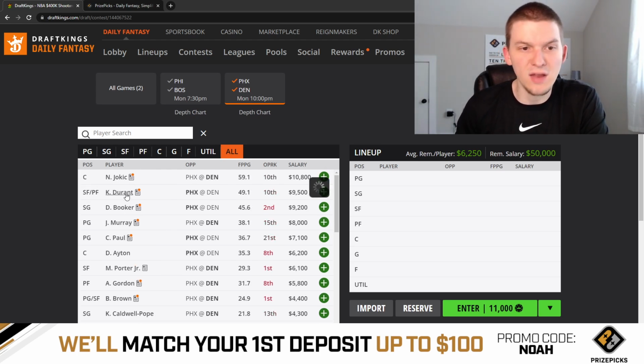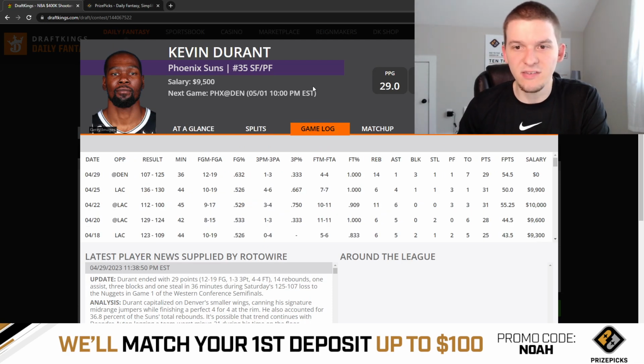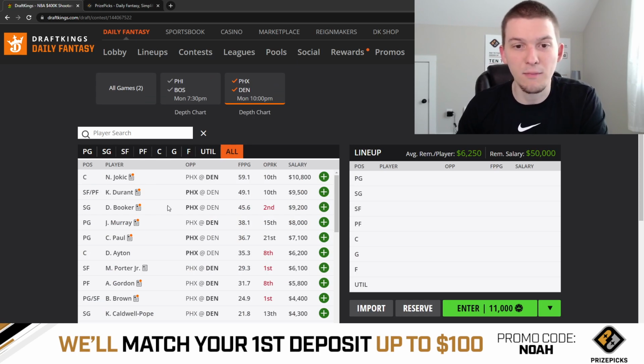And we're seeing Kevin Durant and Devin Booker play massive minutes. Last game, KD played 36 minutes, which was way low for him. We saw in that Clipper series, KD was playing like 44, 45 minutes a night. So I think we can expect, especially with them already down a game in the series, KD to play like 43, 44 minutes here. And at 9,500, very strong pay-up option. Nothing negative to say about KD.